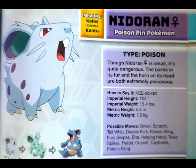Nidoran, the poison pin Pokemon, a poison type. Though female Nidoran is small, it's quite dangerous. The barbs in its fur and the horn on its head are both extremely poisonous.